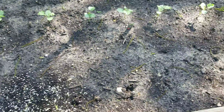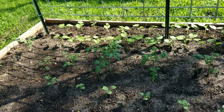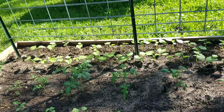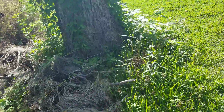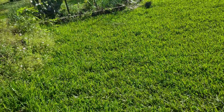And this empty space right across here, I'm going to plant one row of cantaloupe and one row from end to end of radishes. And I'm going to plant more radishes as these here start growing, so we can harvest radishes at different times of the year.